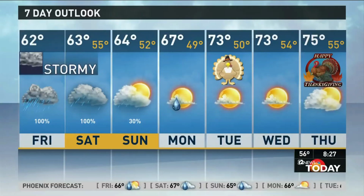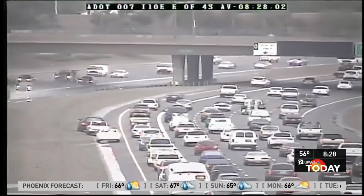Now so we can know exactly what's going on, and we will use those pictures. azcentral.com. Love that, Jimmy Q.